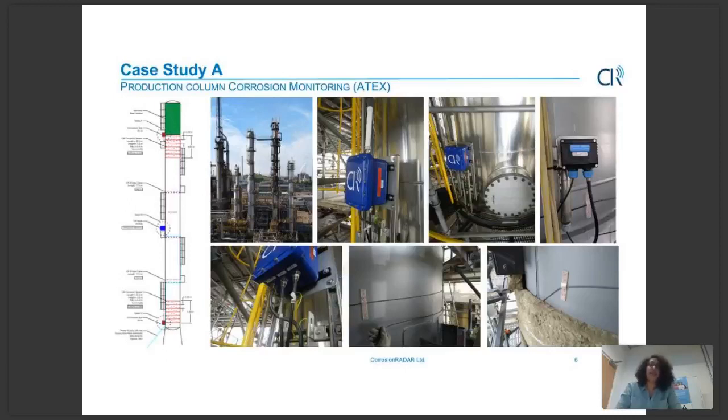and during a turnaround they decided, before putting the new insulation, to install the CorrosionRADAR CUI monitoring system. The idea behind this is to detect the CUI at an early stage and also narrow down the point of concern, so you do not have to erect the scaffolding again when the next cycle of maintenance comes.